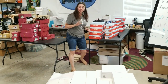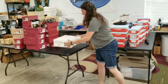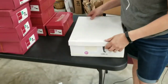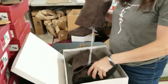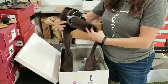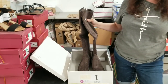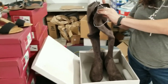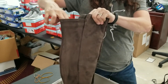Okay, you guys been curious about what's in this huge box? Me too. All right, let's see. Drum roll, please. Ooh, now, anytime you get knee-high boots, it's always a good thing, especially when you can buy them for $4.23 a piece. So I feel like I'm gonna make my money here. These are really cool because they've got a stretch back on them.